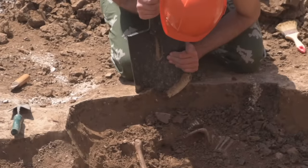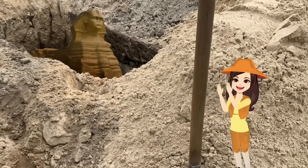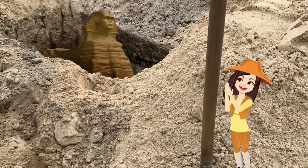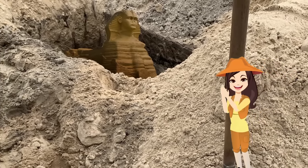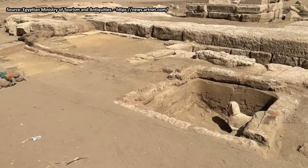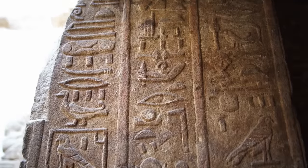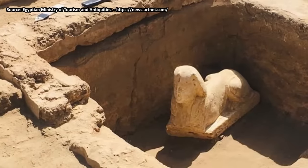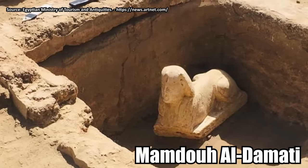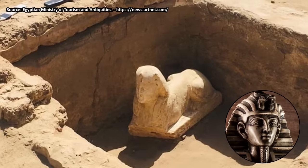This team, the first Egyptian-led archaeological mission at the site, uncovered the pint-sized sphinx in a limestone shrine nestled within a red brick-and-mortar water basin. Beneath it, they found a Roman stela inscribed with hieroglyphics and demotic script. It's times like these that I really wish I could read hieroglyphics. The lead archaeologist of the excavation, Mamdou Al-Damati, described the sphinx as having royal facial features and a soft smile with dimples.